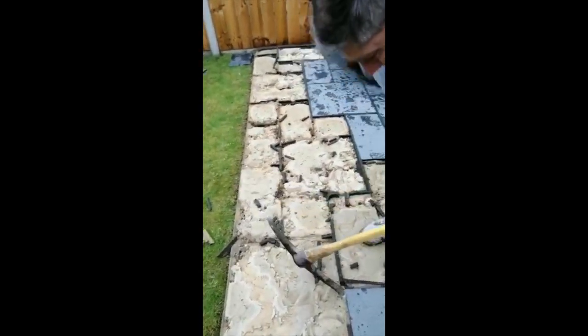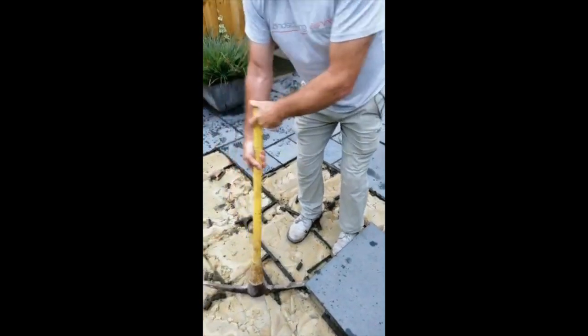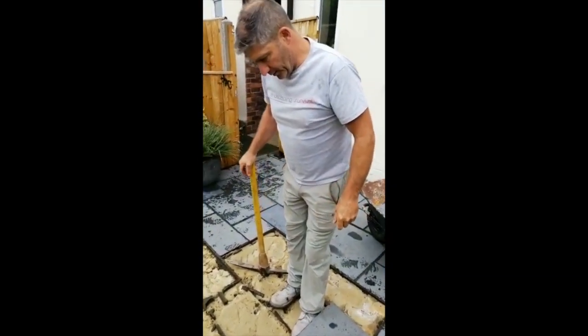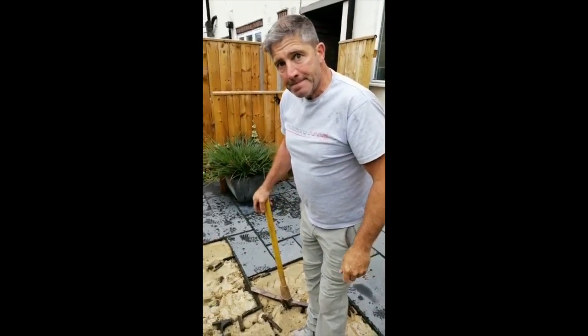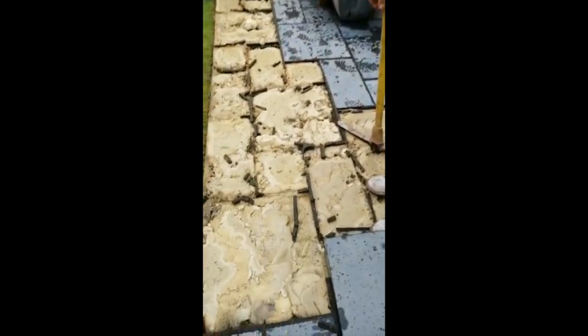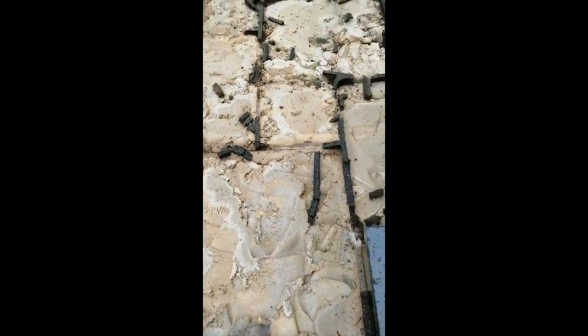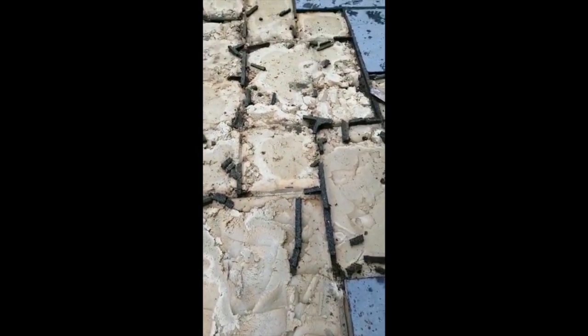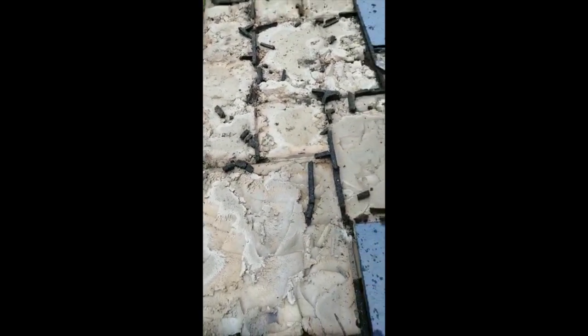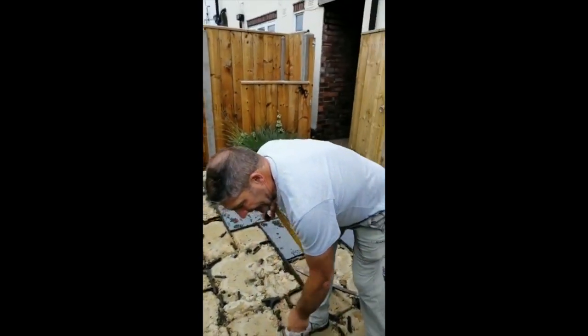So, John, we're at this job. We're deconstructing a patio, something that's a bit unusual. Don't normally do this, but what are your initial thoughts on what you're seeing? Well, it's not quite a full bed, is it? No. Many years ago, I talked to manufacturers, and one of the questions I used to ask them was, what constitutes a full bed? And that is not even 80% of a full bed.